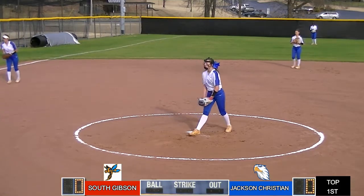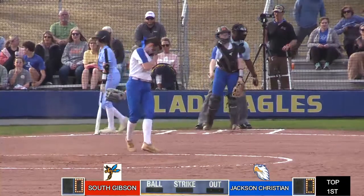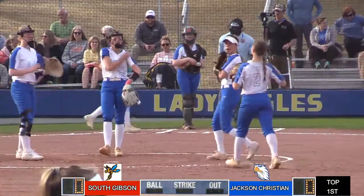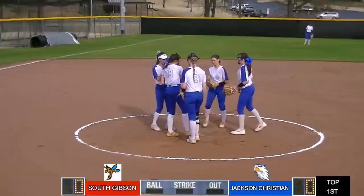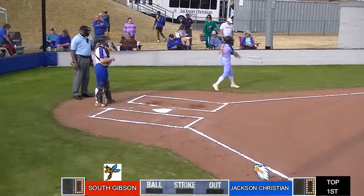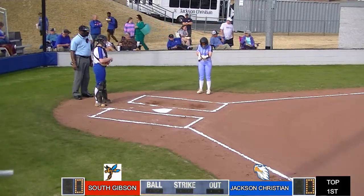Richardson's looking down. Her pitches are there on the arm. What's being called from the dugout? And a swinging strike 3. So one out in the inning. Outfield playing straight away. And, of course, like I told you, Maggie Richardson did such a great job last year.